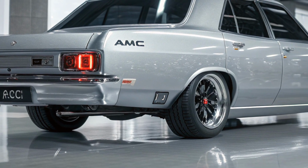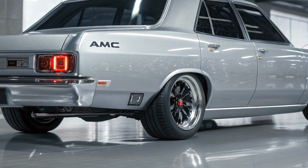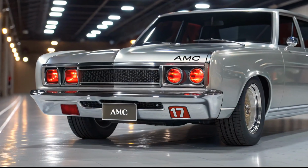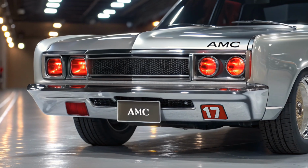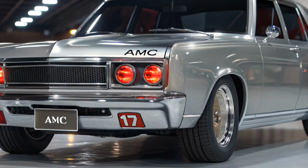In conclusion, the 1972 AMC Ambassador is a beautiful example of understated American luxury. It was designed for people who wanted class and comfort without unnecessary flash. Today, it stands as a collectible gem for anyone who loves classic sedans. With its timeless exterior design, spacious interior, and smooth V8 performance, the Ambassador remains a memorable icon of its time.